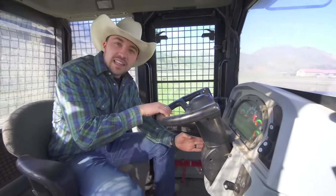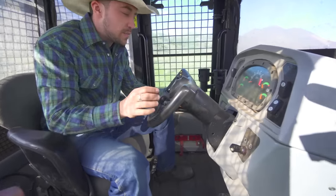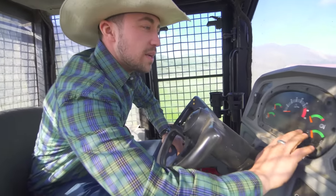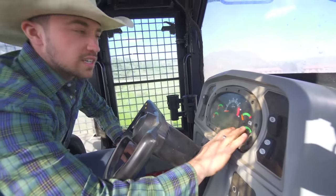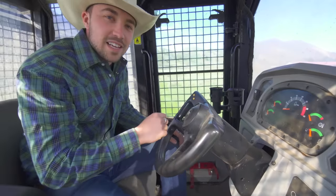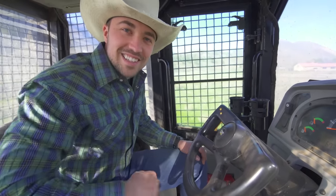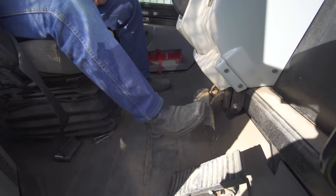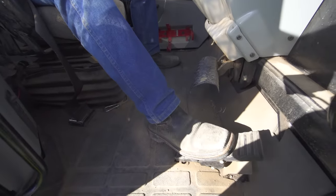All right, so now we're on the inside of the Skidgen. Let me show you around. This is the steering wheel, and this is basically what's used to drive the Skidgen around. And if you look right up here, this is the dash, where all the gauges are. And if you press on this button right here, that's the horn. You see that? Now look down here by my feet.